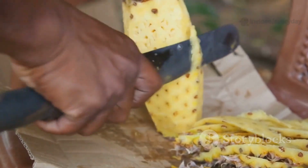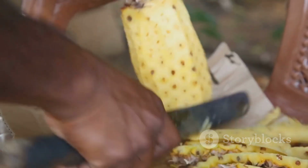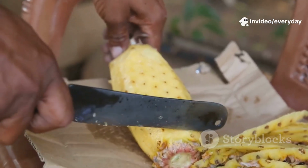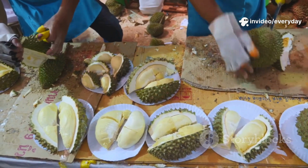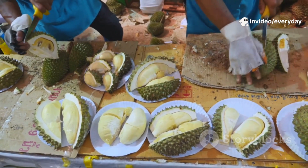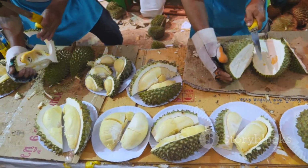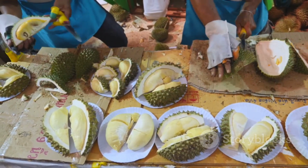Once you've determined it's ripe, use a sharp knife or even a saw to carefully cut through the thick stem that attaches the jackfruit to the tree. Remember to support the heavy fruit with your hands or with the help of another person as you make the cut. Jackfruits can be surprisingly heavy, and you want to avoid dropping it and causing damage.